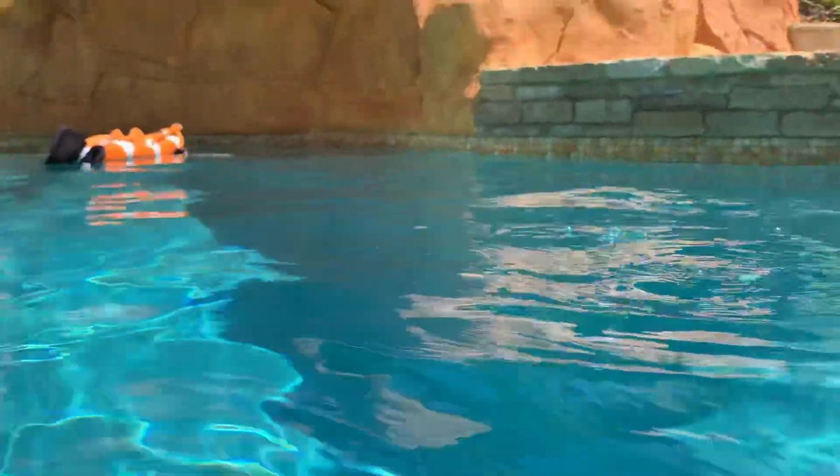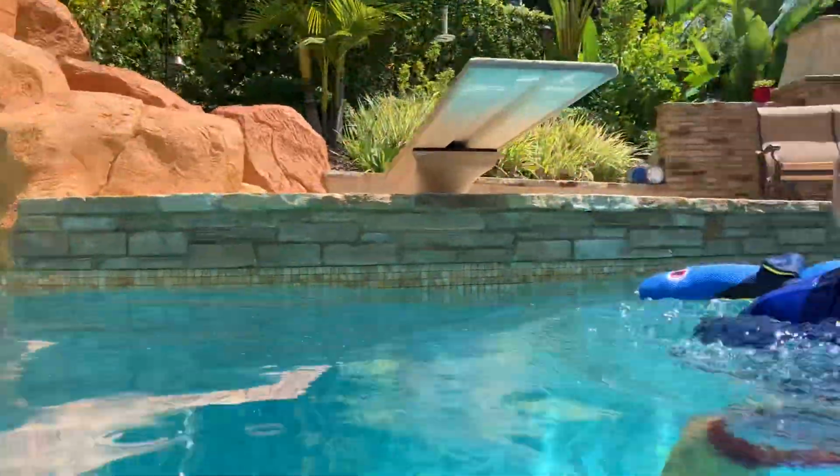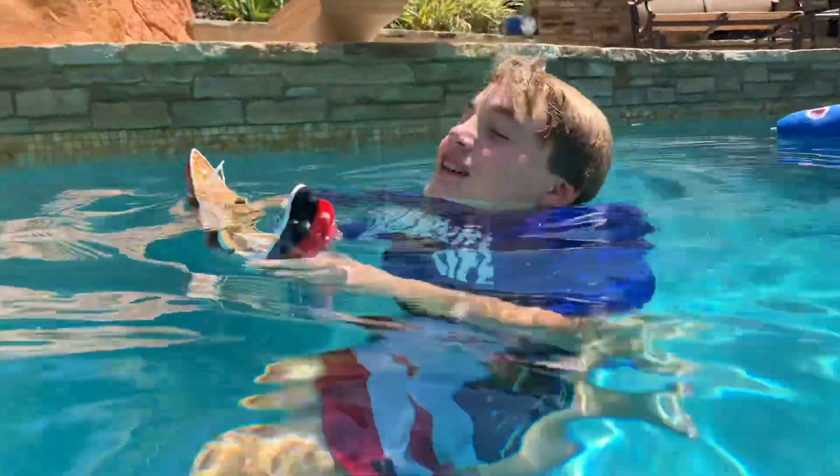Okay, here we are. There's the Larry Grotto and the Larry Water Slide. Oh, there's the Larry. Oh, it's so cold. It's much colder down there, guys. Fun. But at the same time, it feels so good, the cold water.